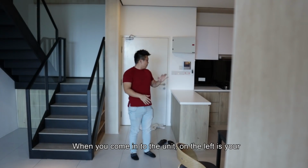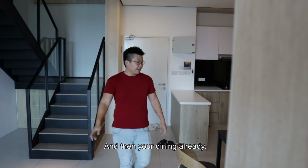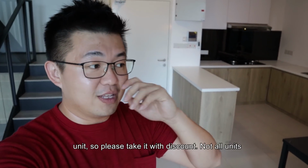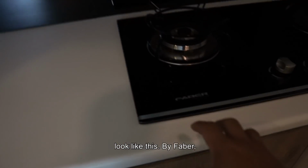Come in the unit. On the left, you see your kitchen, and on the right will be the staircase upwards. And then your dining already. So your dining looks like this. Because this is a makeover unit, please take it with a discount. Not all units look like this. Okay. By Faber.